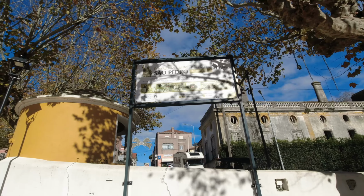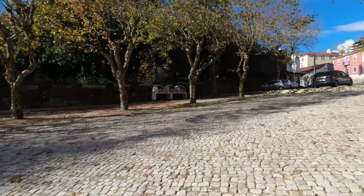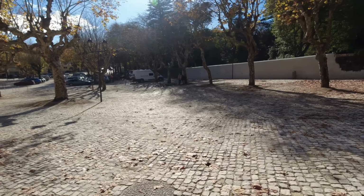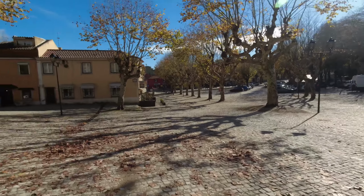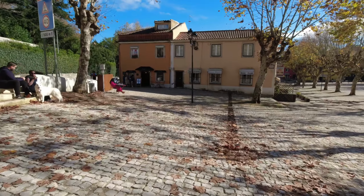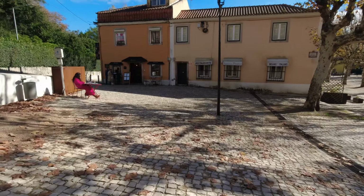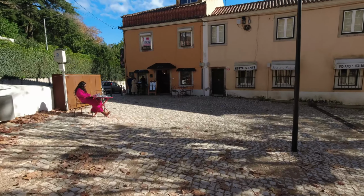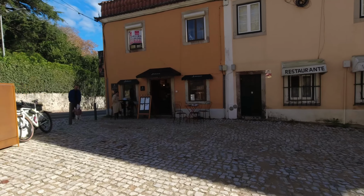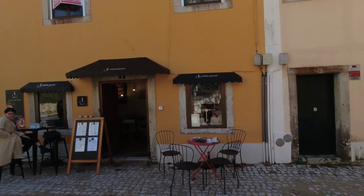This is the quad where I'm parked. They must have loads of events here as well. There's pizza ovens over there. People feeding the birds. And the reason we're here is this Nata shop. It is quite famous for the amount of versatile flavors that they offer for their pasteis de nata. They have salted caramel, chocolate, macchiato, just to mention a few. It is called Nata Pura.